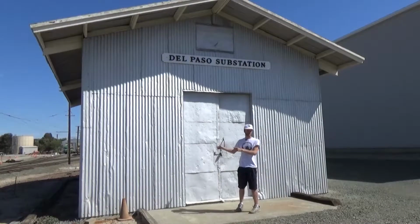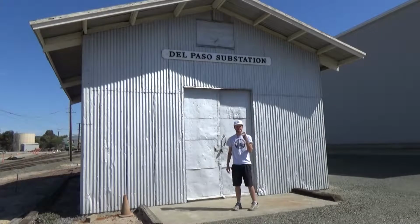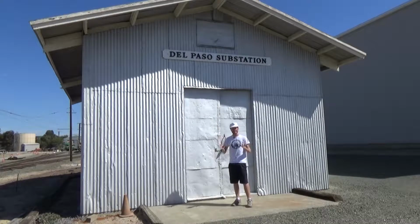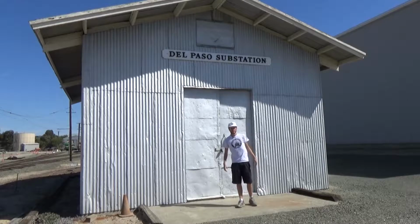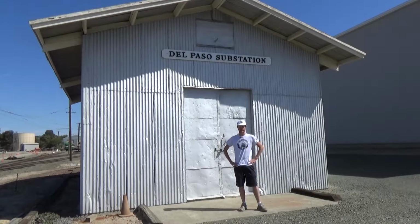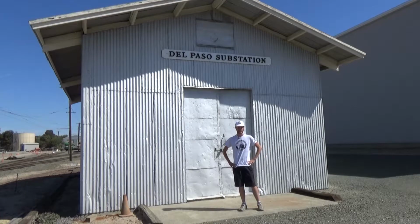So this is probably the most important building on the property. This is the Del Paso substation. It's one of 3 substations that we have on the property. This takes about 3,000 volts AC and converts it to 600 volts DC to charge the wire. This is the Del Paso substation building that came out from the Sacramento area along the Sacramento Northern. But the electrical equipment in here is actually from the BART test track in the 1970s. The electrical equipment from the original Del Paso substation is at Orange Empire Railway Museum in a replica structure.